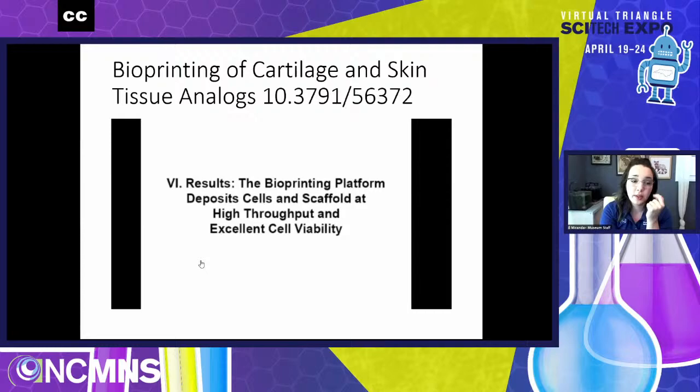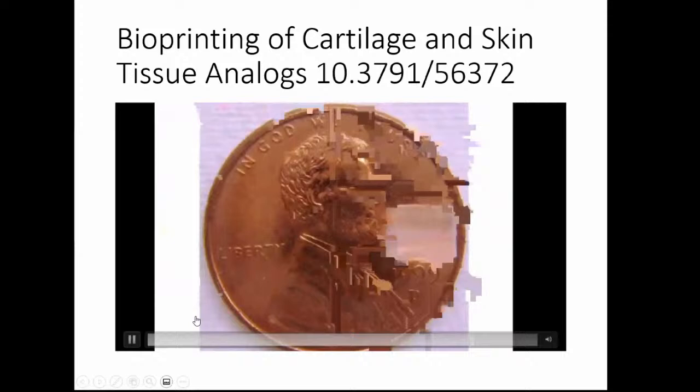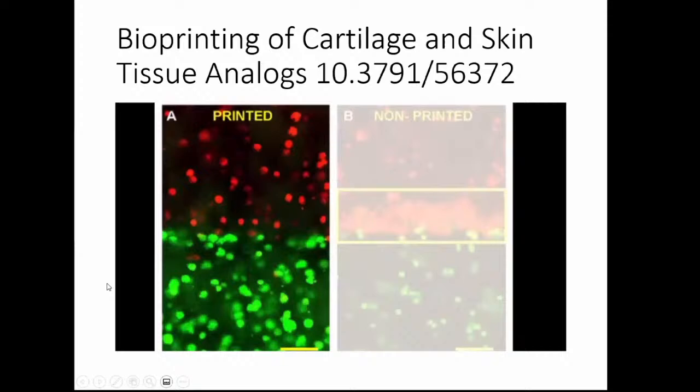Panel A shows an even cell distribution of printed chondrocytes in the 3D scaffold due to simultaneous photopolymerization of the surrounding scaffold during cell deposition. The printing and photopolymerization process was completed in 4 minutes with a cell viability of 90%.